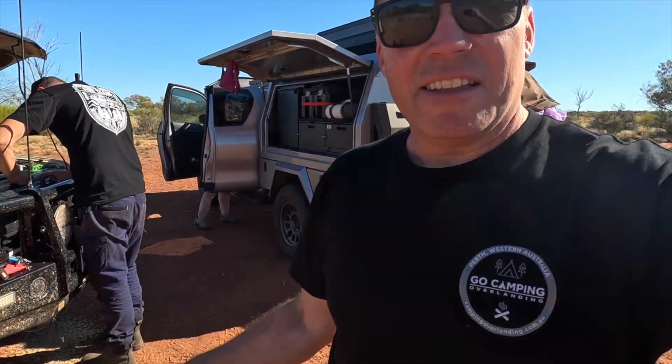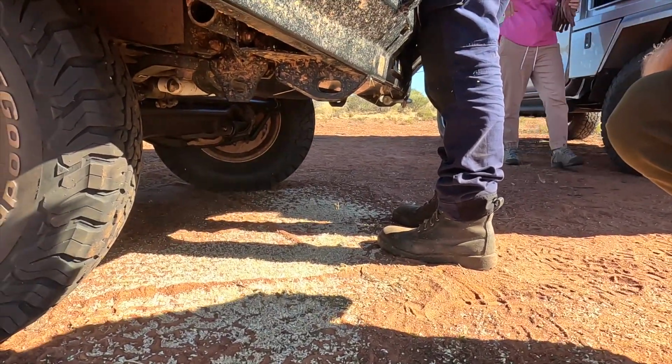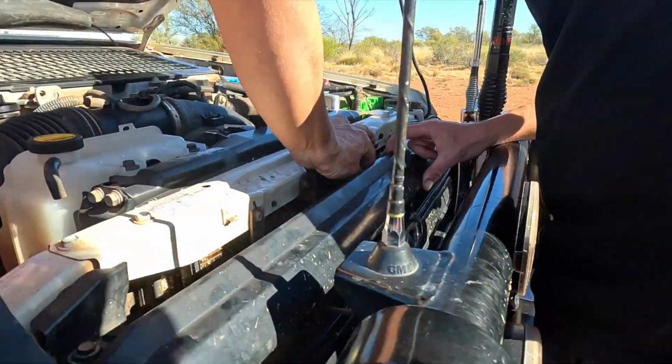One of the problems of this type of area is these seeds. As you can see here, Lee has, again, just this morning, got a heap of them out. And that's all out of his radiator.